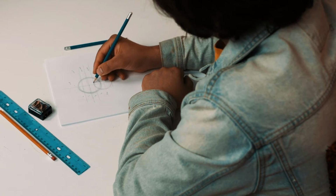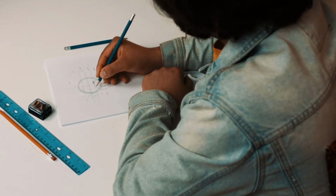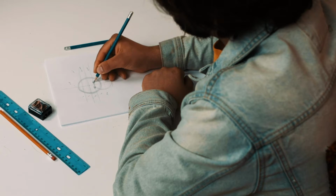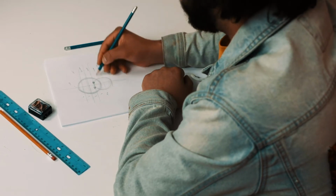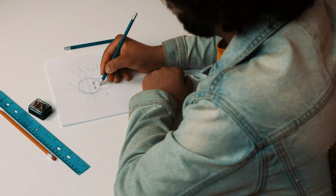After that, I'm gonna start off drawing the actual parts. I'm gonna grab one of my more sharp pencils and then draw the eyes first. Really basic eyes. And then, as we said, the bottom of the first circle is gonna be the nose, so I'm gonna draw the nose.